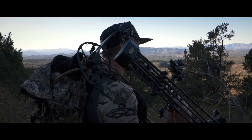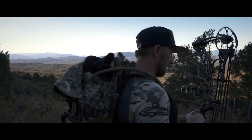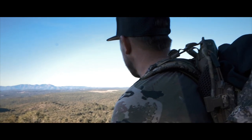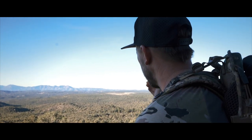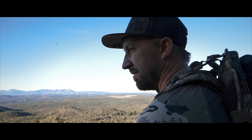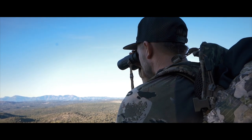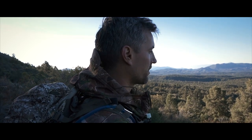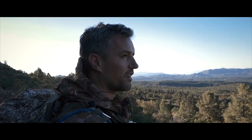See kind of a flat spot over there. Let's get to that. Get in front of him and comb it back this way. Or hope he walks in front of us on our way out, if he's still moving. Because even if he walks out right now, we'll lose him by the time we get back down and in there.